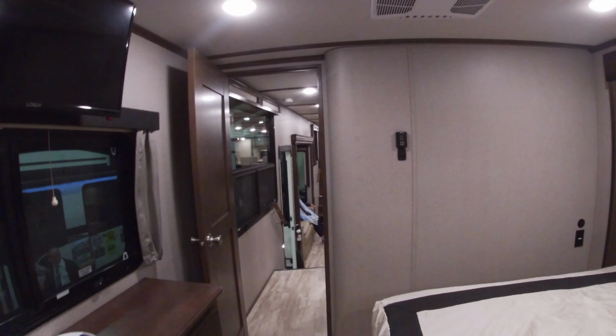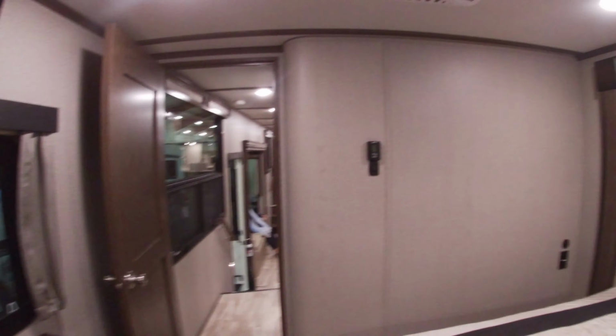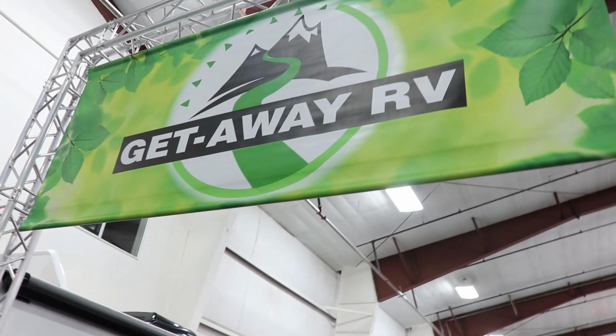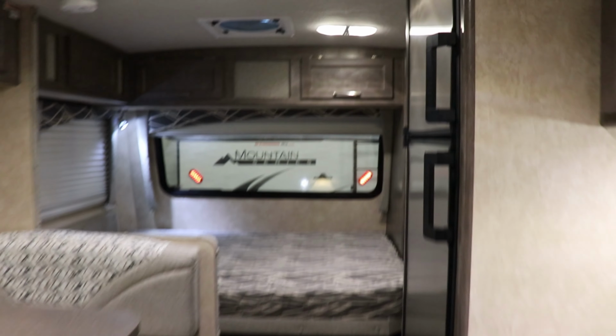Not a lot of storage in here, but it does have the dresser. So this is a nice little unit, Solitude 390 GK. Tons of storage in this unit. Oh, it's amazing. Getaway RV, 743 King Road, Abbotsford. This is a Bigfoot trailer. I'm not sure of the length, so I'd like to take a look too, please.